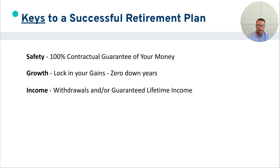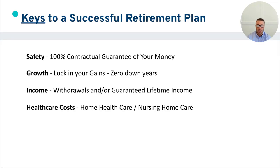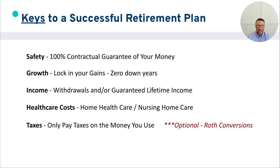So income withdrawals or guaranteed lifetime income riders, which we'll talk about. Healthcare costs, obviously that's a big concern for a lot of people. So we talk about how we can help cover some of those costs if you need that at any point. Taxes, only pay taxes on the money you use. We also have some great strategies for doing some Roth conversions inside fixed index annuities, as well as wealth transfer. So one of the most efficient ways to pass on money to our loved ones when we pass away.